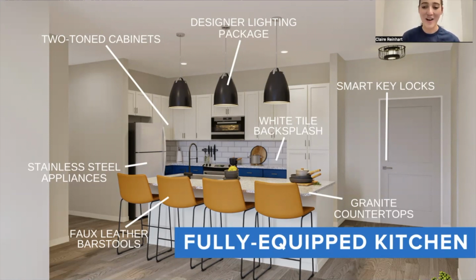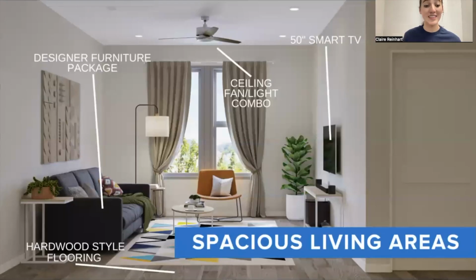All of our front doors as well have a smart key lock, so you can unlock it that way. It's not a hard key. And that will also get you into all of the exterior entrances and the amenities. So it is a secured access building, plus it will be gated. This is the living room area.